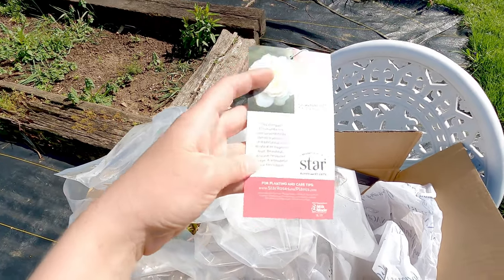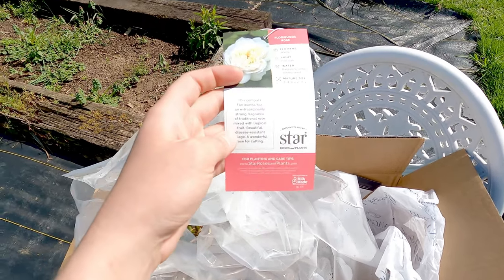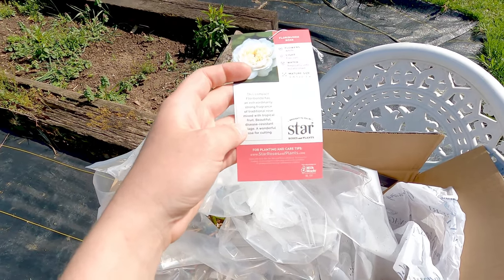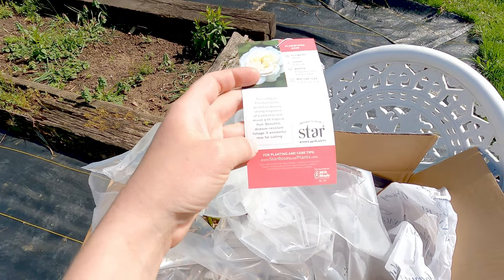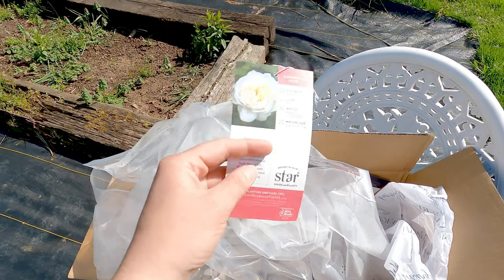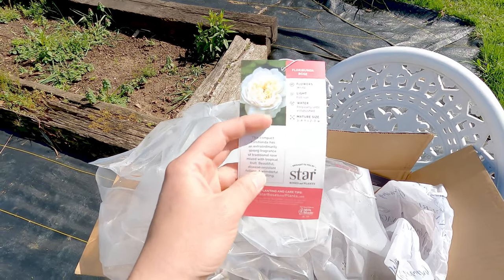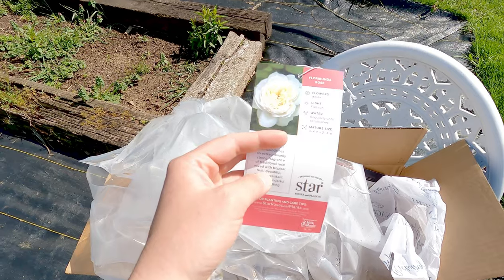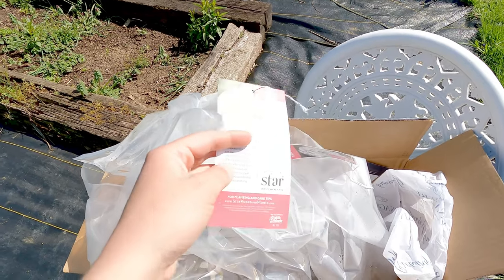If I could talk, golly. Says that this compact floribunda has an extraordinary strong fragrance. Traditional white rose mixed with tropical fruit. Beautiful disease resistant foliage and a wonderful rose for cutting. So I have yet to know where I'm going to put this, but I do know I want to put them in a cluster somewhere in the garden.